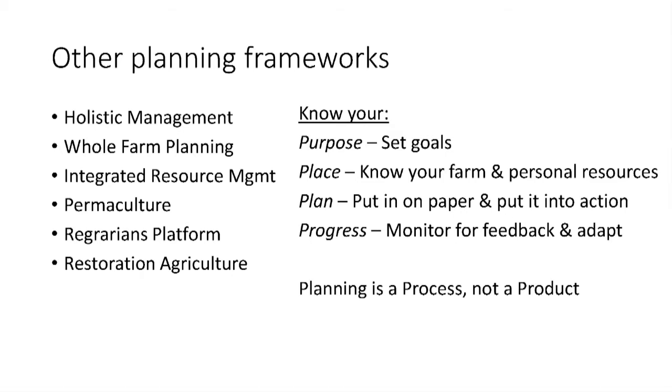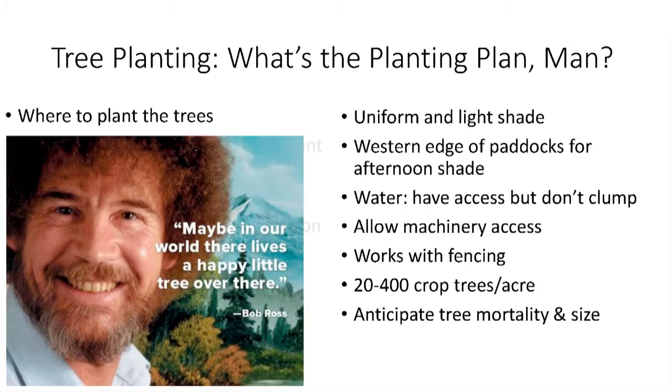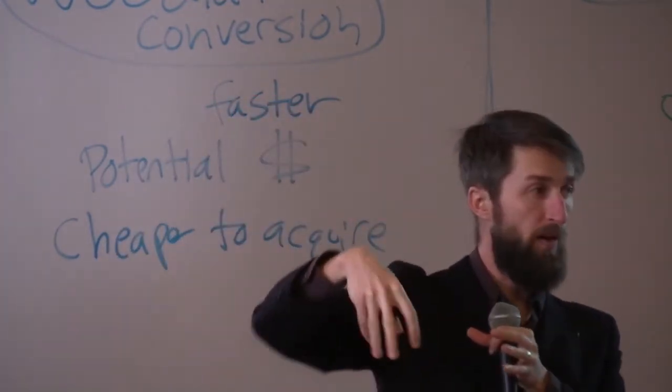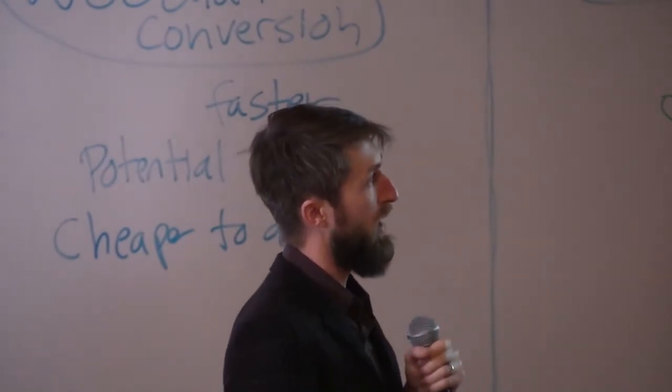So into tree planting now. And these are going to be questions that you need to find an answer for as you develop a plan. I'm going to give you some ideas about how other people do it, but it's going to be what fits for your farm. First question, if I'm going to plant trees, where to plant the trees? So thinking about layout and design. One principle in silvopasture is to have uniform or light shade. You don't want all your shade under one tree, and that's also where your waterer is, because then that's where the cattle will spend all their time, and they won't be eating in the rest of the paddock or other livestock and spreading nutrients around.